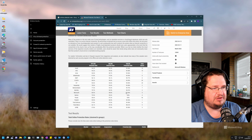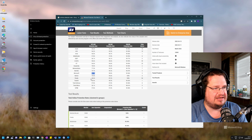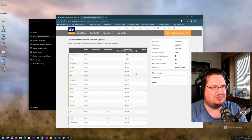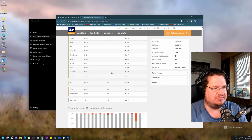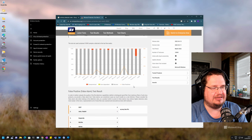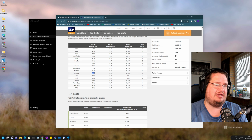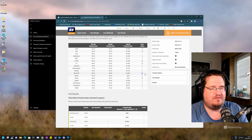You can see here Microsoft online protection rate 99.96%, online detection rate 98, offline detection rate 60. You see Norton has 79, Panda has 40, Kaspersky has like 78. Avast has a really good offline detection rate. But you get the idea here. What you want is the protection rate. Here we have protection rate plus user defined, where Microsoft is 99.96% again. That's quite high. Microsoft is really heavily cloud-based, so it works best if you have an internet connection. And it's kind of low with the false alarms also.